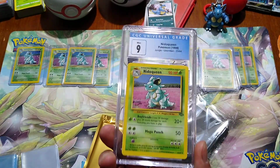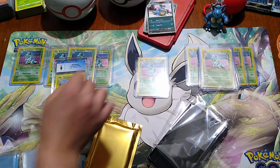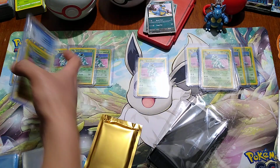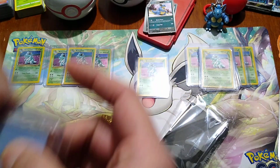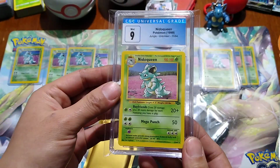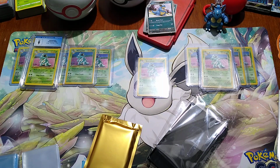PSA 9 Nidoqueen. CGC grade. You know, let's see. We're going to toss this in a, I'm pretty sure a Beckett sleeve will work on this. And again, I really like these Beckett sleeves. Seal of approval here. Oh my gosh. Look at that. That is, oh, that is gorgeous.